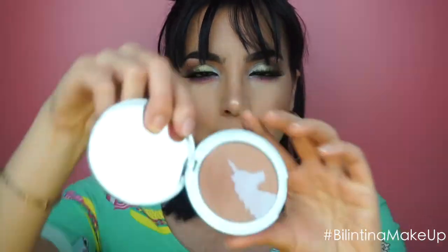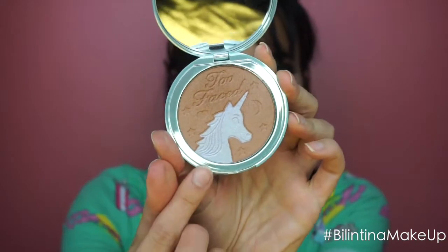Besides that, I also really love the bronzer. As you can see, the bronzer has a unicorn in the middle, so you can mix it around and it's just gonna give you more of a glowing bronzy look. I've used it, so I love it. Yeah, these are my two favorites about the collection.